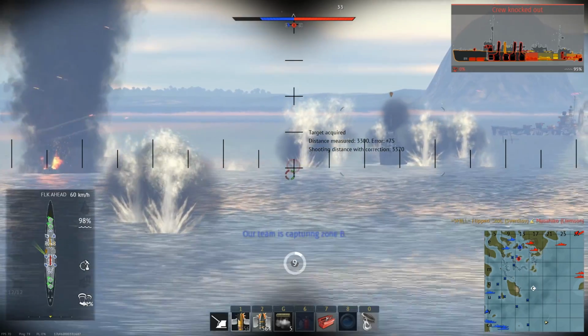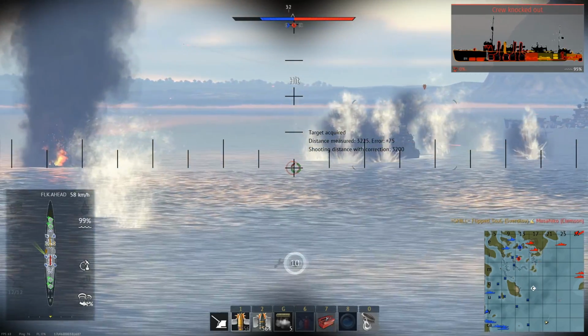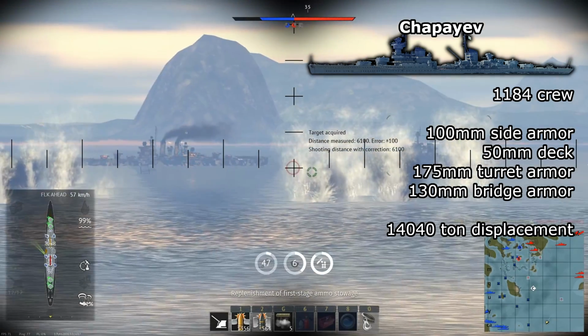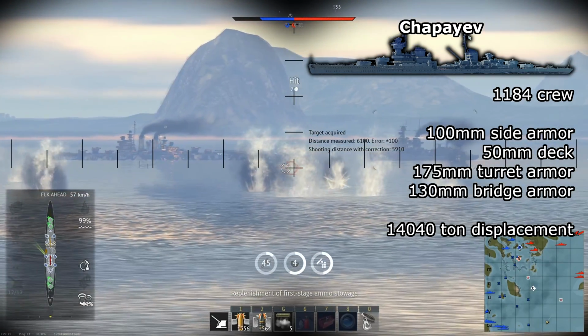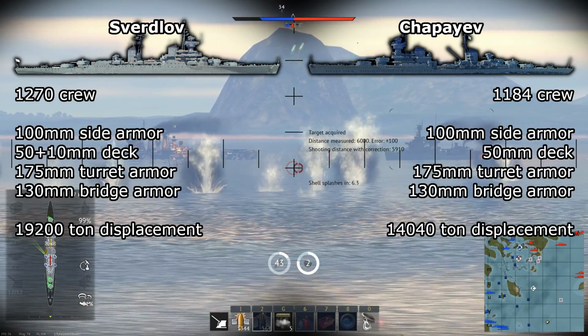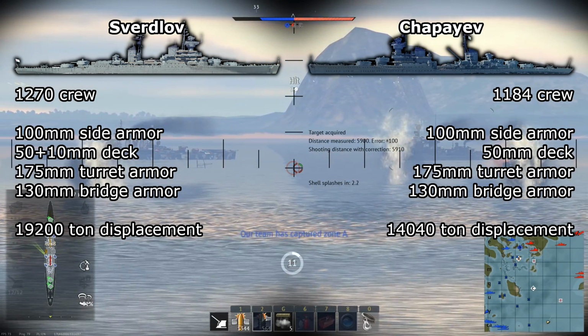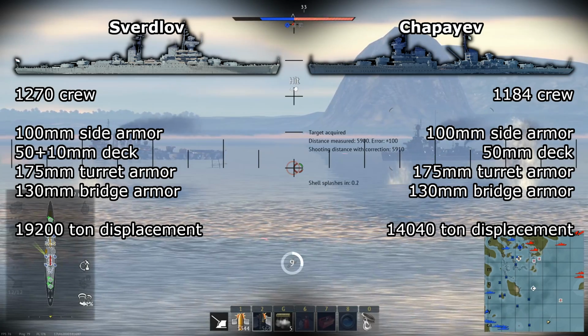The survivability of both the Chapayev and Sverdlov is quite high. The Chapayev has 1,184 crew, high armor, and weighs 14,000 tons. The Sverdlov has 1,270 crew and is significantly larger at 19,000 tons, making it the heaviest ship in War Thunder currently.